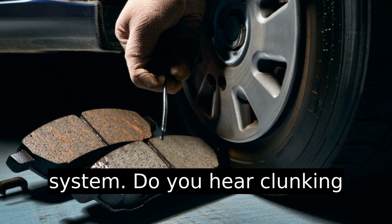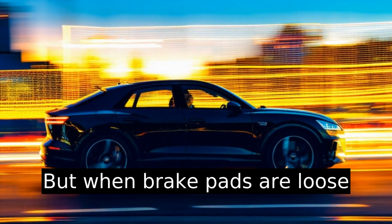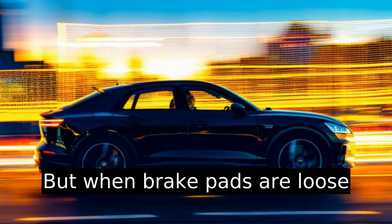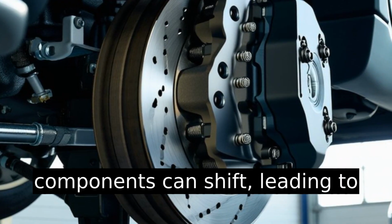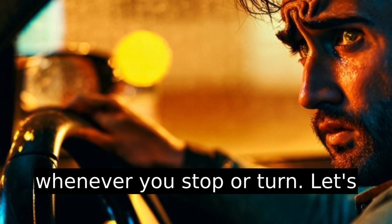Do you hear clunking noises? That's not good either. When brake pads are loose within the caliper, brake components can shift, leading to distinct clunking sounds whenever you stop or turn.